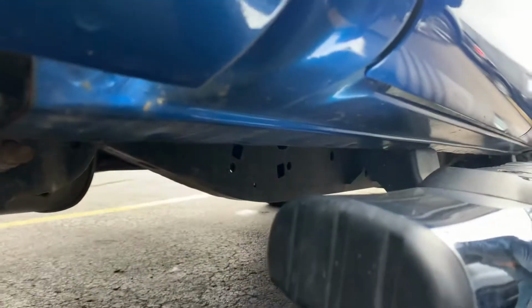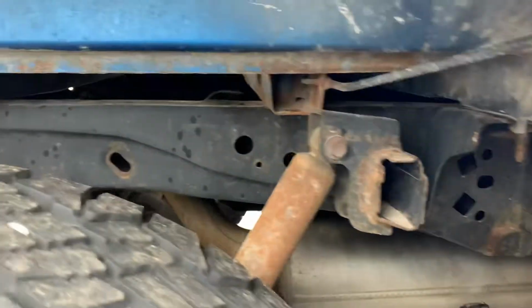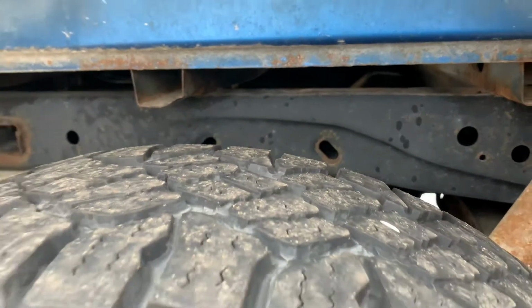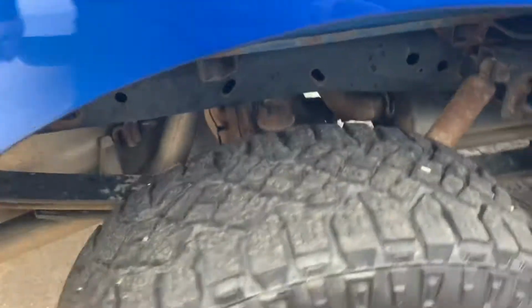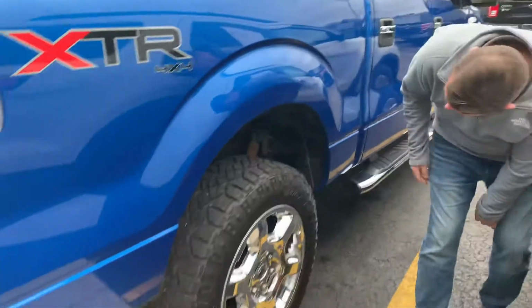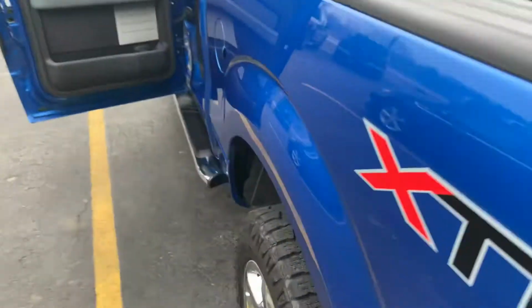Look at these cab corners and rockers. This is way, way nicer. Like new. Look at the frame. Literally stunning. No rust. I know Paul's going to make fun of me. You showed rust. I mean, okay, it's got 100,000 miles. But this thing is so clean. Minimal rust. Nice Trail Flex bed liner.